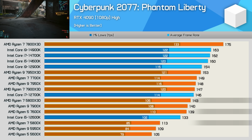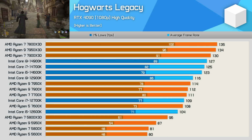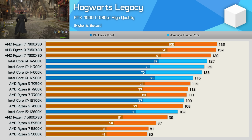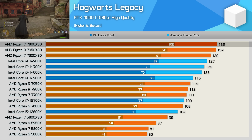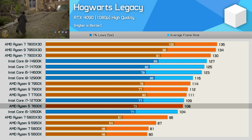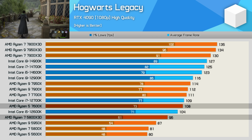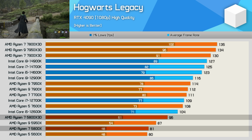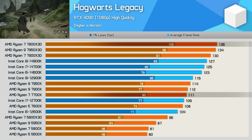Moving on to Hogwarts Legacy, we find the Zen 4 X3D parts dominating the top spots on our graph, with the 14th Gen K-SKU parts trailing closely behind, though they do drop off for the 1% lows. The 7800X3D, for example, was 15% faster than the 14900K when comparing 1% lows in our test. We also have another example where the Ryzen 5 7600X is a good bit faster than the 5800X3D, this time boosting the average frame rate by 13% and the 1% lows by 20%. The 5800X3D was still 19% faster than the standard 5800X, and we also saw that the 7800X3D was 22% faster than the 7700X.